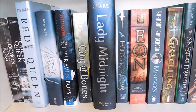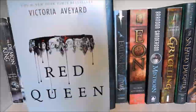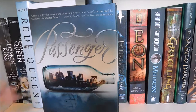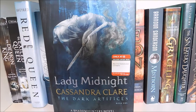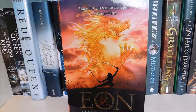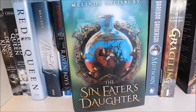Next, we've got more fantasy books and series. We've got the first two books in the Seven Realms series by Cinda Williams Chima, The Demon King and The Exiled Queen. Red Queen by Victoria Aveyard. Passenger by Alexandra Bracken. The Raven Boys by Maggie Stiefvater. The Mortal Instruments: City of Bones by Cassandra Clare. Lady Midnight by Cassandra Clare. Falling Kingdoms by Morgan Rhodes. Eon by Alison Goodman. Mistborn by Brandon Sanderson. Graceling by Kristin Cashore. The Sin Eater's Daughter by Melinda Salisbury.